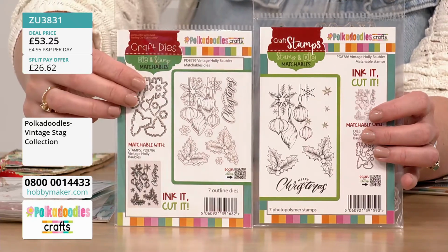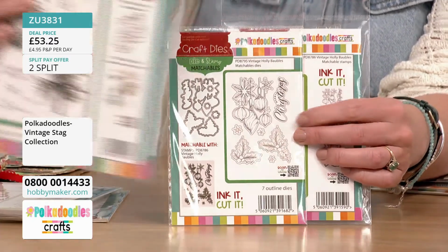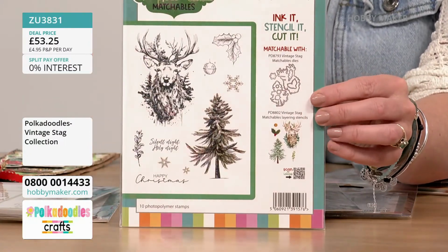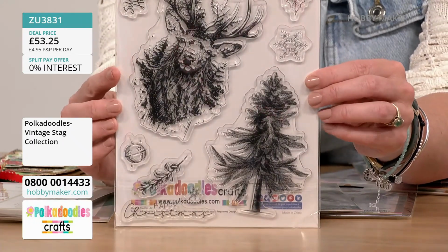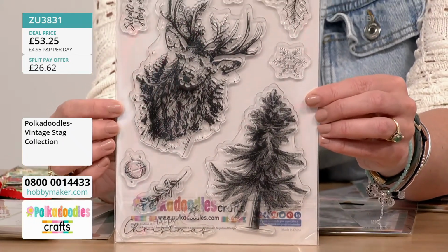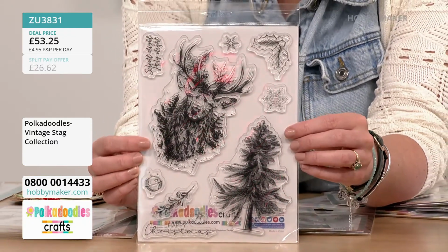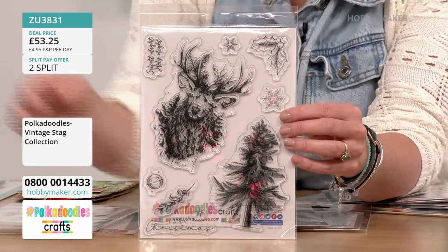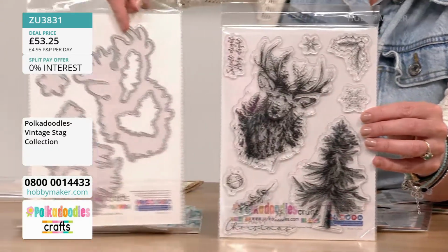Definitely. The stag is just stunning, but also, having the outline dies, it's been a while since we've had outline dies to match stamps, so I'm just really pleased that we can bring them back to you now. When you said about these stag stamps, they're huge. I know. They're much bigger than you think on the packaging. But it's a real statement stamp. Amazing. And the tree as well. And then the fact you get the extras with the holly, the snowflakes, all of that you get as the foliage, the Happy Christmas. But as you said, it comes with the perfect matching dies as well.